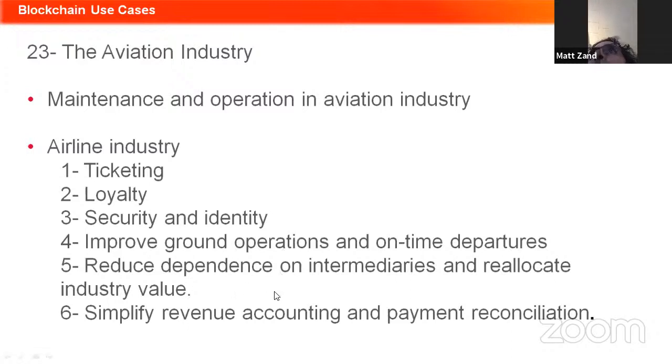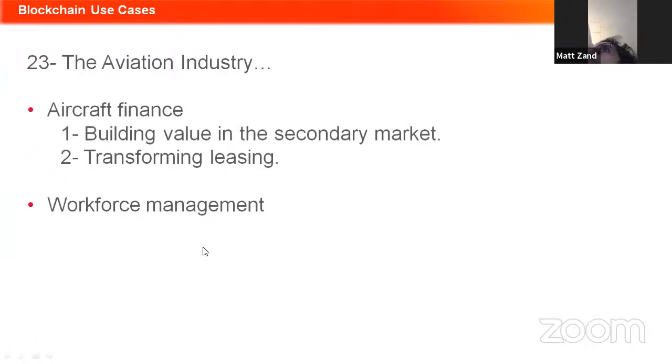They usually share the revenue of that trip with one another. So there's so much dispute and reconciliation involved in that. So you can use the blockchain to automate the reconciliation. And then again, you can use blockchain for aircraft.